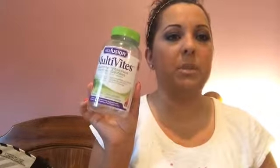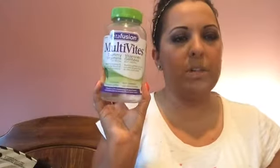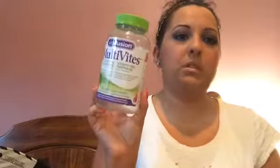So first off, I finished my multivitamins. They're the Vitafusion Multivites gummy vitamins. I get these at Walmart. They're about 150 gummies in a container. I think they're about $10 or $11. So this is a pretty decent value, I guess you could say. They're not too expensive. You get 150.